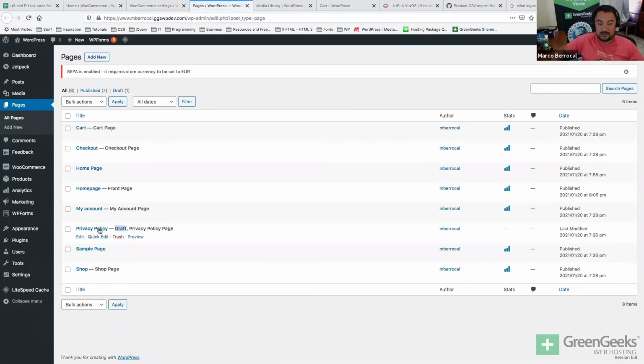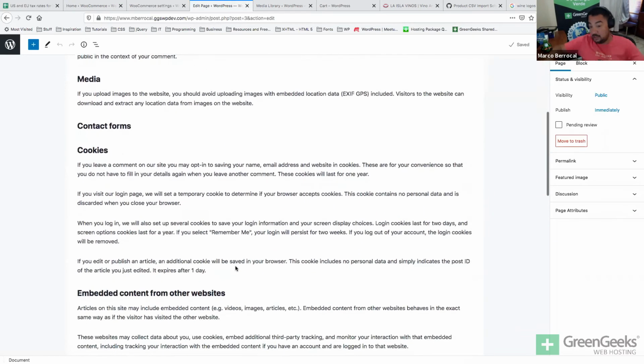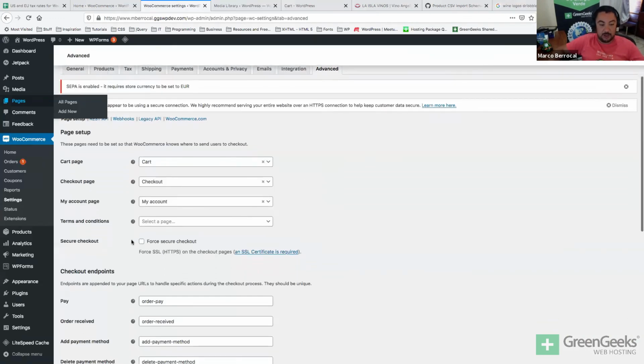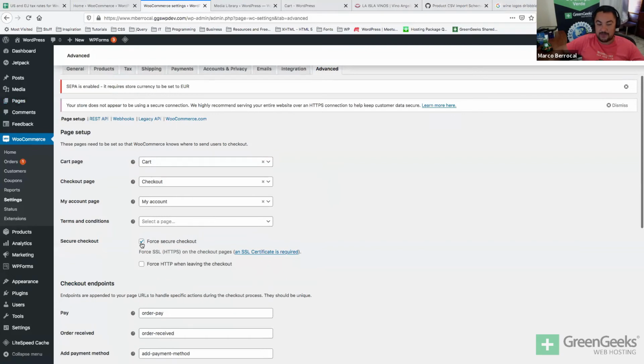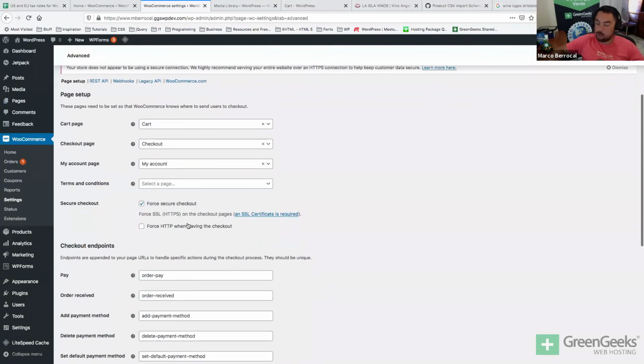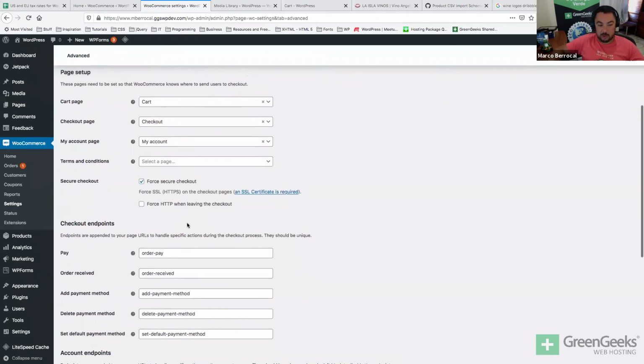As you can see over here, when it says draft, it's because WordPress doesn't fill that out for you. If you click on it, you're going to see a draft. But again, this is like a placeholder. This is not something that is guaranteed to cover you legally when it comes to privacy policy. So again, it's up to you. For secure checkout, you definitely want to have this option. Like, don't allow HTTP to work during checkout. So you definitely want to have that.